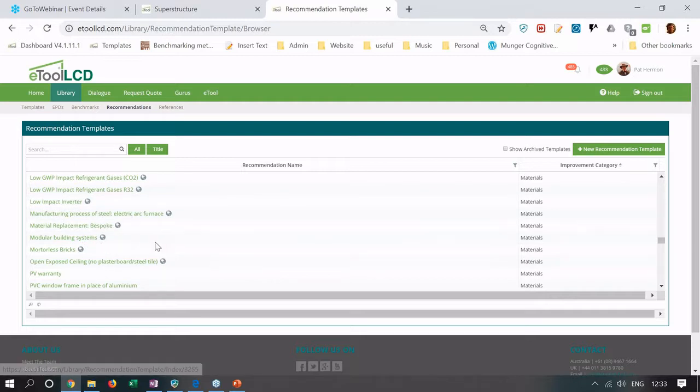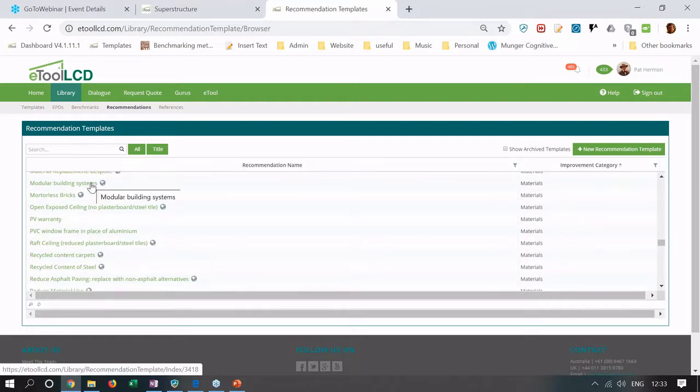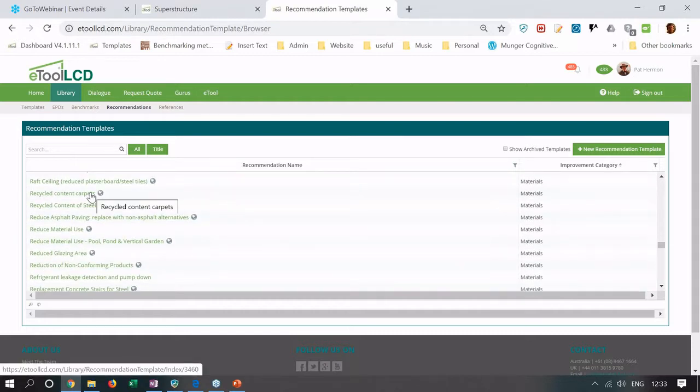Modular building, again, looking at waste probably, and reductions in trade staff impacts and their transport distance. Interlocking bricks, recycled content of materials. So some materials have different options for the recycled content. Carpet in particular, there's quite a few options in eTool for different carpet types, and that's dealing with recycled content. Asphalt is quite heavy in terms of impact, so non-asphalt alternatives.